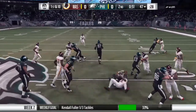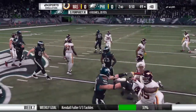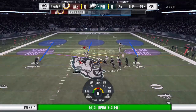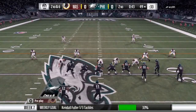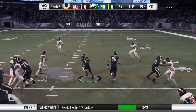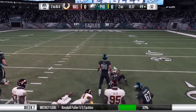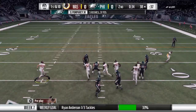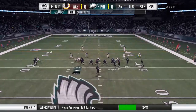They'll run it now out of the gun. And he's going to fight his way forward here for a modest gain. It's a pickup of 4, and it'll bring up second down. Now Wentz signaling frantically, let's get to the line. They'll run again with Pumphrey. And an alley to run. And he's brought down. It's a gain of 11 yards that time, and it produces a new set of downs.